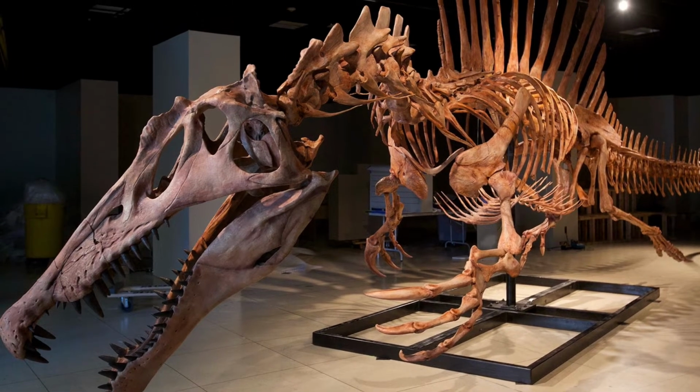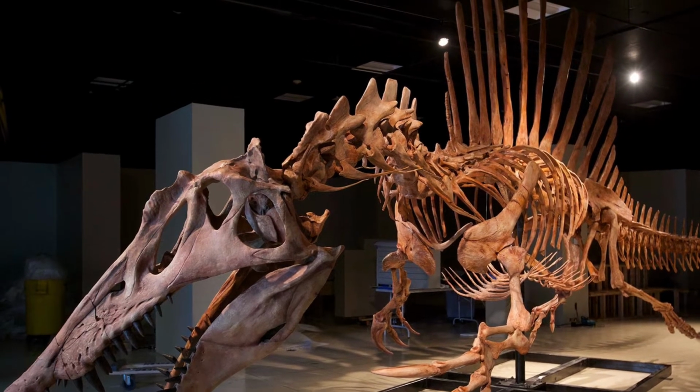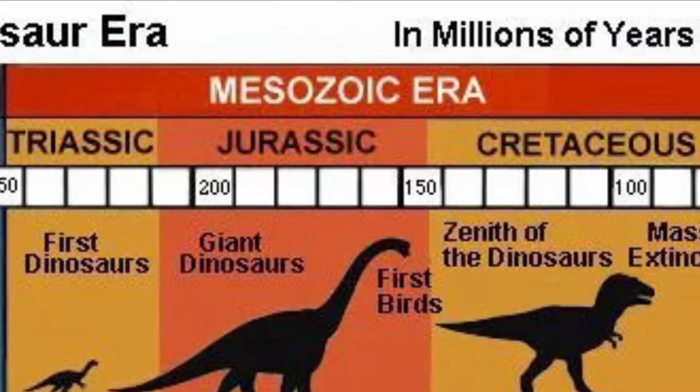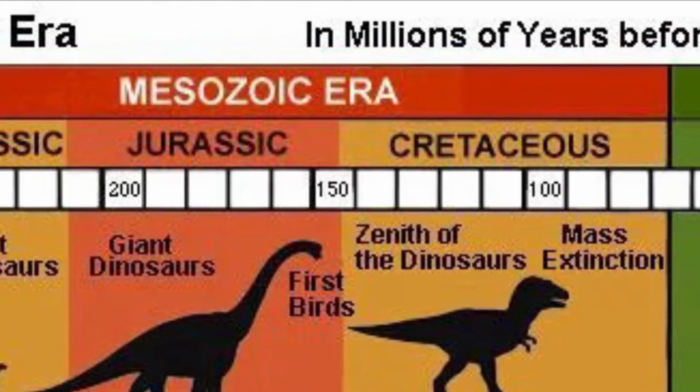Spinosaurus was a megalosauroid theropod that lived in what is now Egypt and Morocco. It lived in the so-called mid-Cretaceous period from around 110 to 95 million years ago.